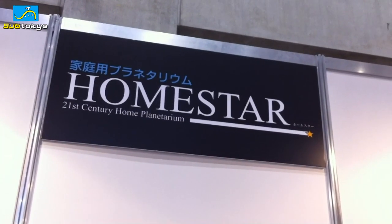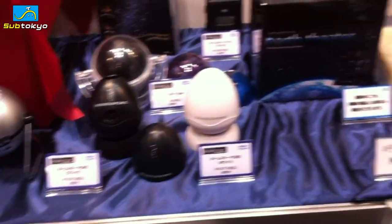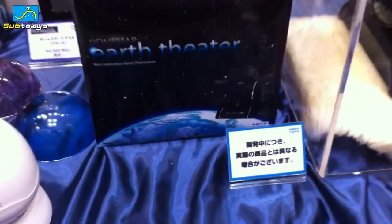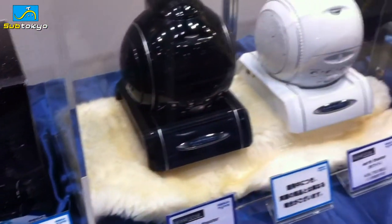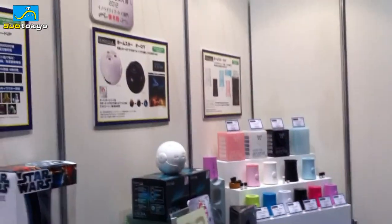Here we have Homestar, which looks like an at-home planetarium device. It's called Earth Theater. It's R2-D2. You can actually predict.